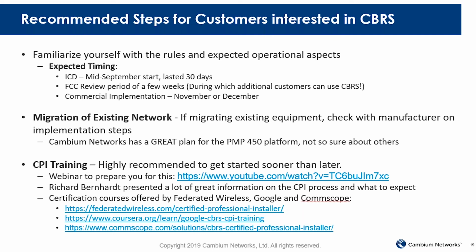During that period, we can take on additional customers and put them on CBRS on a trial basis. This is prior to charging for the service. So we are interested in supporting that for a fair number of customers. If you're interested in that, please send me an email and we can talk about how we get you started on that.